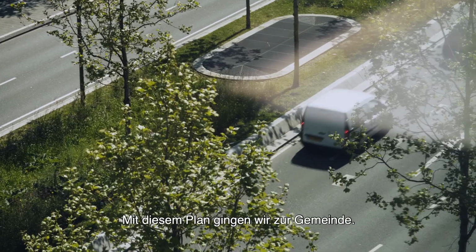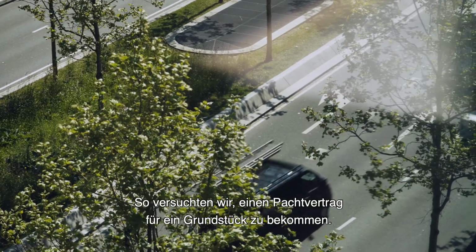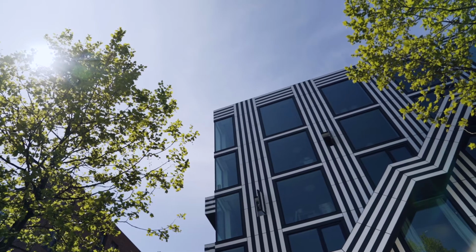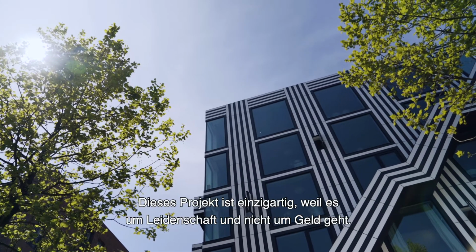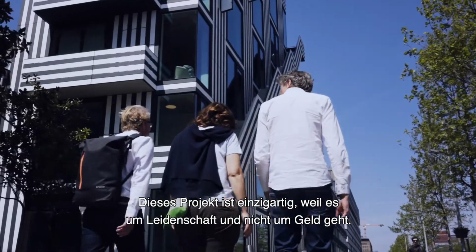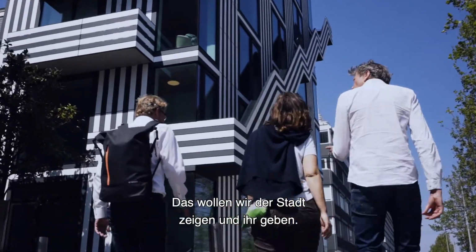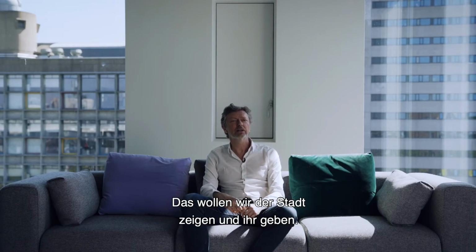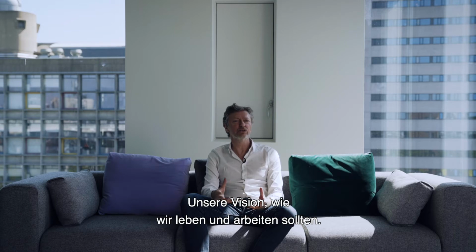So with that we went to the city government and we tried with this story to get a lease on a piece of property. So I think what is so special about this project is that it's based on passion and not on economics. So this is really what we want to show to the city, what we want to add to the city, and it's our vision on how we should live and work.